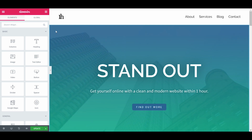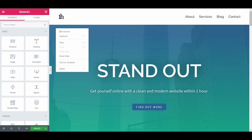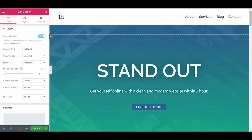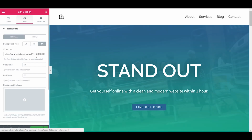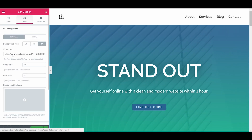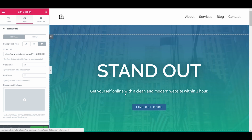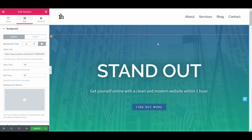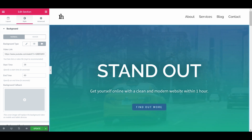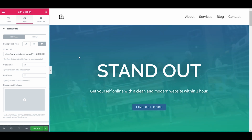To change the video, we can simply hit up here, right click, and it'll come up with edit section. So we hit edit section, and if we go to style here, you see we can put in a YouTube video, because all that's actually doing at the moment is displaying a YouTube video. So you can simply select any video you like. So I'm going to give you an example.